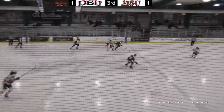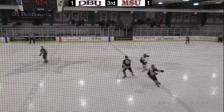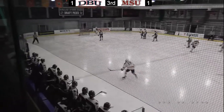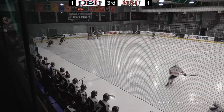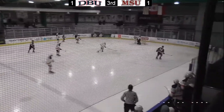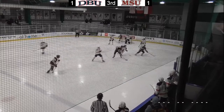And MSU now coming in on the attack. A nice back check there by DBU as he gets to that puck, able to poke it away. Puck now in the neutral zone and sent in on net. And that is handled by the MSU netminder. He'll play it off to his defenseman. And MSU skating with it the other way, coming through the neutral zone, and they'll dump it down low. Centering pass out in front, gets poked away, picked up by MSU in the middle.